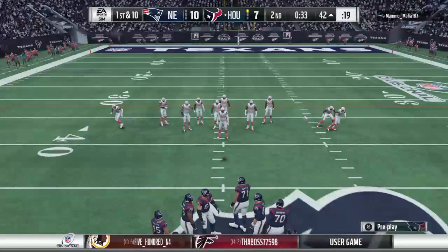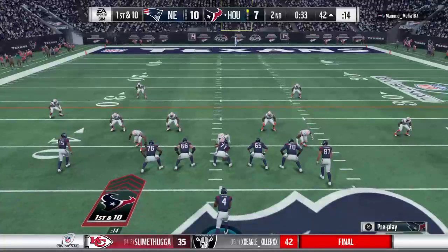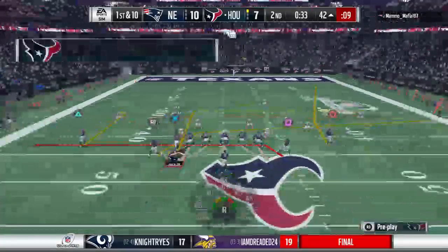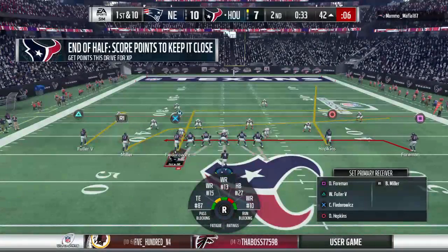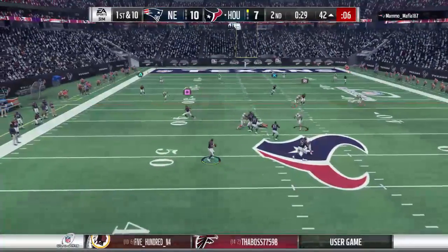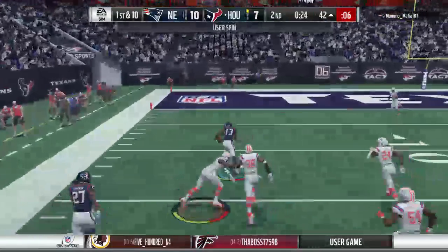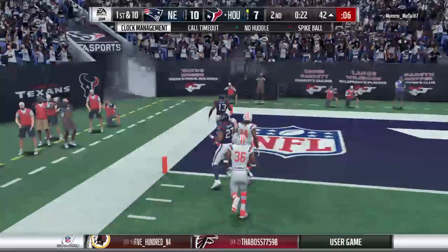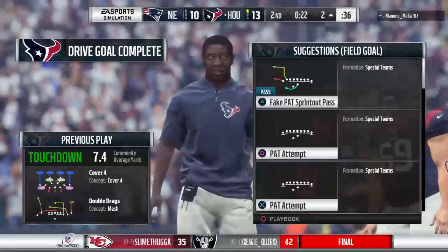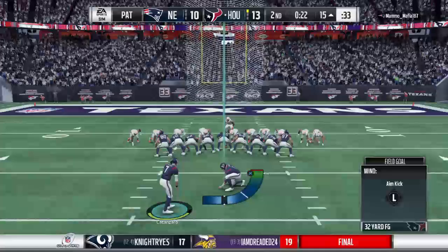Fresh set of downs here. Here we go. A shotgun snap for Watson. Completion left side to Miller. And he'll take this one in for a Texans touchdown. Braxton Miller, 42 yards. And the Texans have taken the lead.